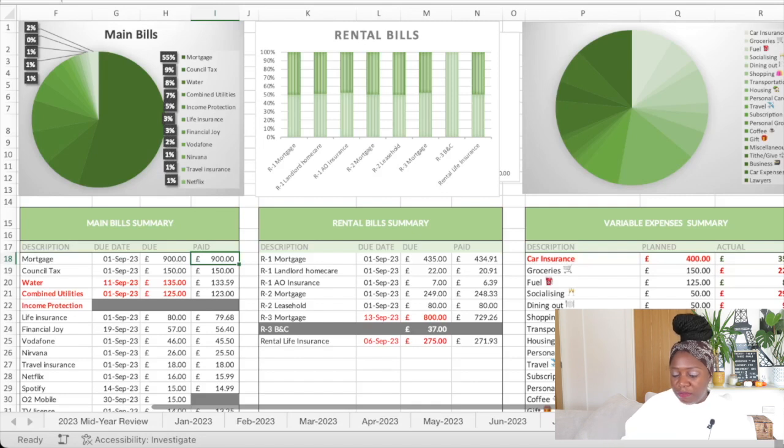So in the month of September, I had my water bill come through. This is why this is in red, because I pay for my water bill twice a year. I pay in March and in September. So the September bill, I thought it was going to be 135. It came to just under that, which is great. Combined utilities is in red, because my fixed rate ended at the end of July, and we were trying to figure out how much it was going to be for me every single month moving on from that. But then I thought it was going to be 125, but this has actually changed again. So you will see that for October, it's even lower than this, which is great for me. So I paid 123 pounds.